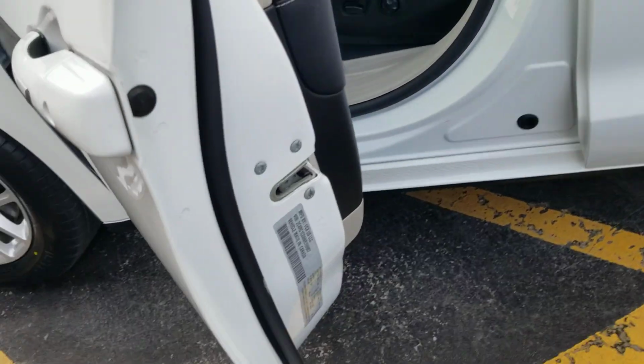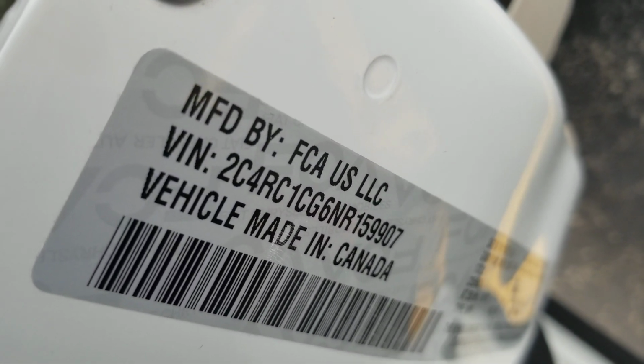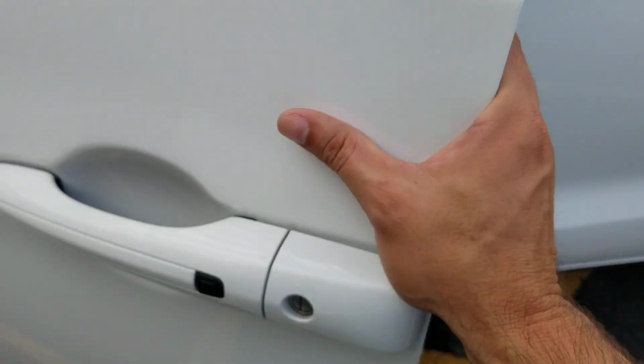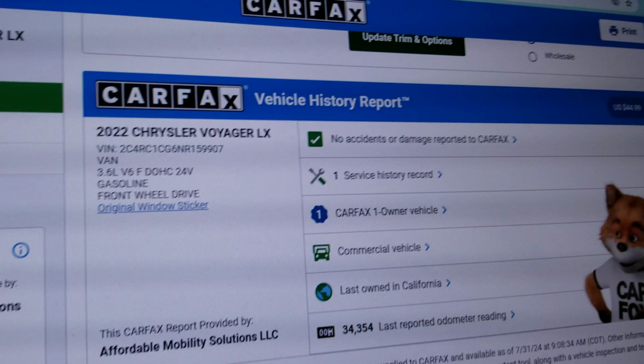So say to them, I want you to make me a video of the VIN number on the side of the van. My name is Jeremiah Coleman. I own Affordable Mobility Solutions, and I have this van in my possession. They couldn't make that little 10-second blurb because they don't have the vans. Therefore, they cannot make that video. Protect yourself. Make sure you get a video of the VIN number.